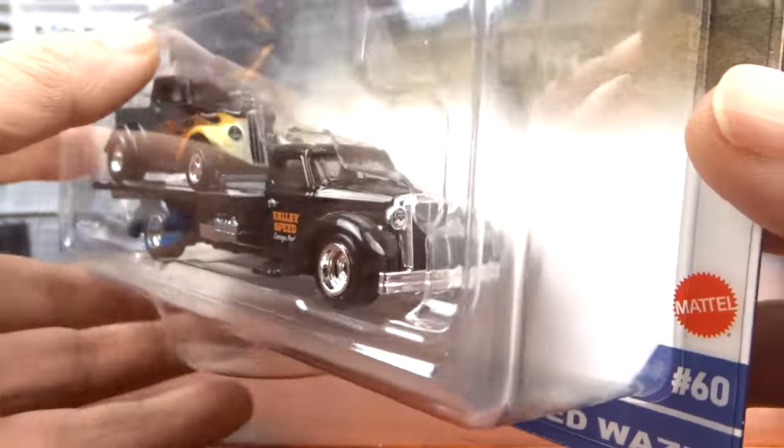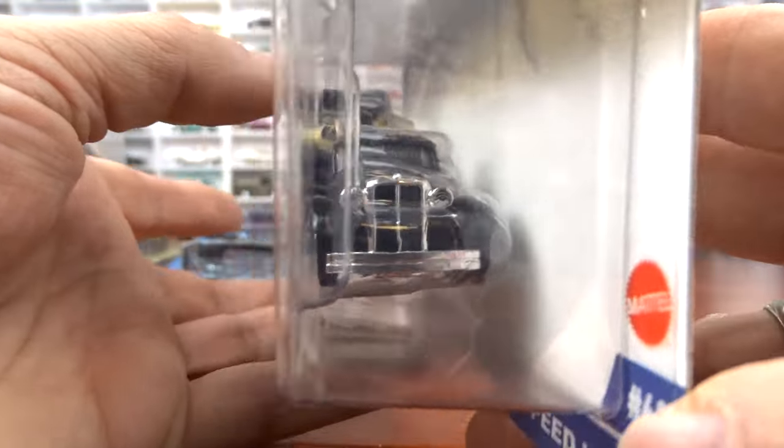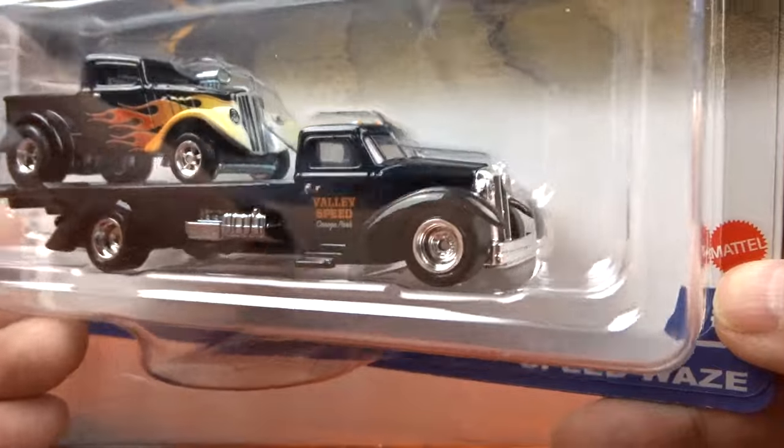And I've seen the Jay Leno set out there. And it's $44 for the set. And the only one that I'm interested in is the Volkswagen truck, I believe it is in that thing. And it's a flatbed.